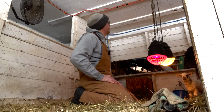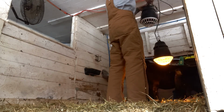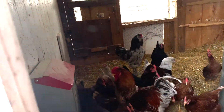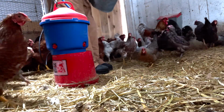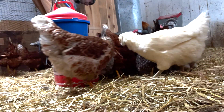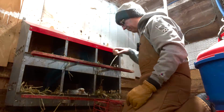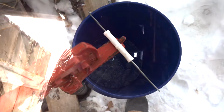The other thing I want to do is take one of these heat lamps down. I don't need them both running anymore, so we're going to shut one down. It's real fun when they freeze up and you gotta haul water or try to thaw out a frozen hydrant.